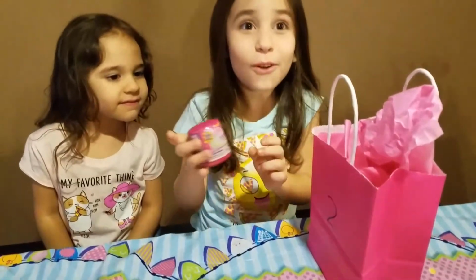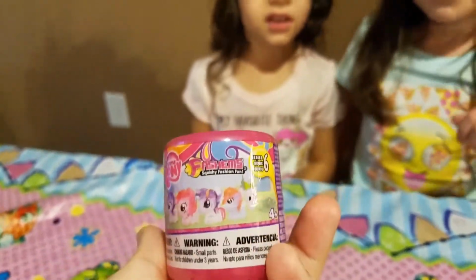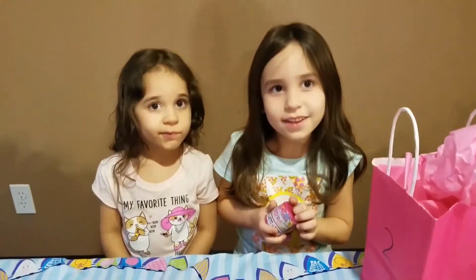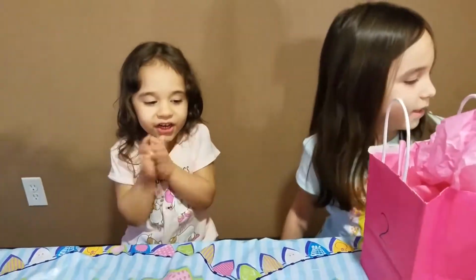Yay, this is so cool. What is it? It's a My Little Pony Mashems. Awesome. So we're going to open these up. Should we save them at the end and open them? We should save them at the end. I think that's a brilliant idea.